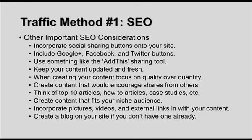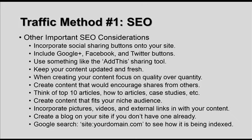Those social signals are kind of like what backlinks used to be, how they were so important. Another SEO consideration and tip: do a Google search for the following: site colon yourdomain.com to see how it is being indexed. You don't want to put HTTP or www in front of your domain. You want to put site colon yourdomain.com. That's going to tell you how many of your pages are being indexed. So you'll have a rough idea as to how many pages of content you may have, and that's going to tell you, is Google finding my content okay?